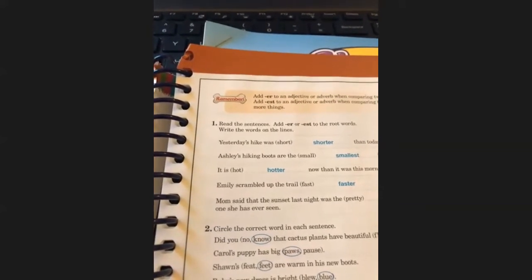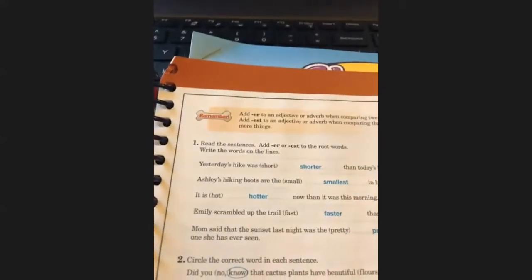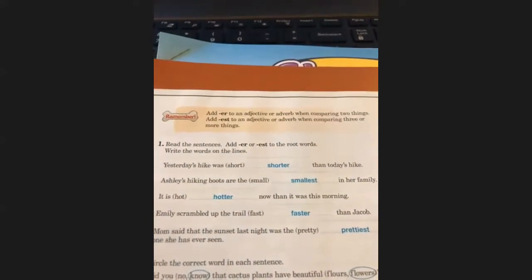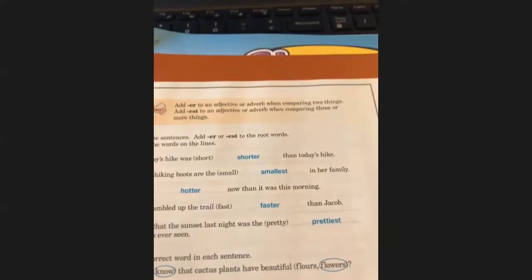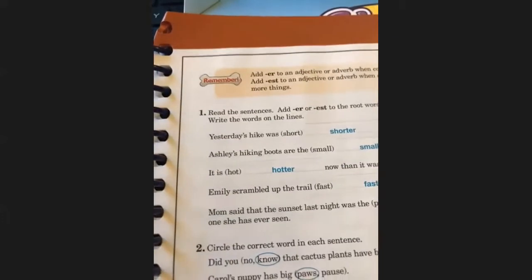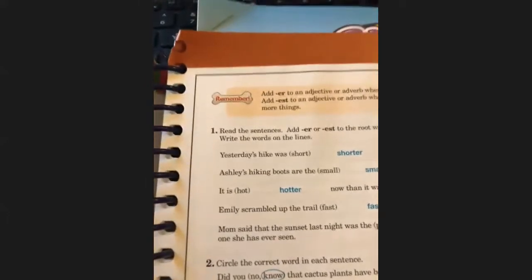Here's N-O and here's K-N-O-W. How will you know which one to choose? You have to read the sentence. Let's read the first one together. Did you know or no that cactus plants have beautiful flowers? Well, this is the spelling for the beautiful plants that grow that have these blooms on them. This one is something in the pantry, flour, that you cook with. So we wouldn't circle that one. And now we know, because it's knowledge and not, no, I won't do that. You circle that one. Okay. I'll let you peek at some of these things, but this way it will help you and give you a head start.